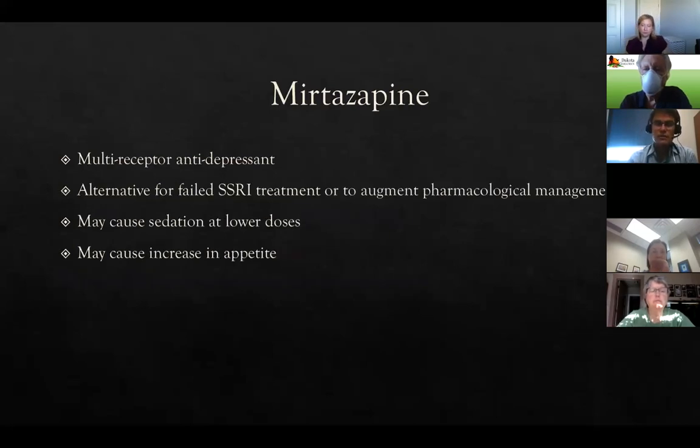Mirtazapine, it's a multi-receptor antidepressant. It's another one of those alternatives for failed SSRI treatment. It's one of my more commonly used medications that I use in the elderly. It helps maybe a little bit with appetite and maybe a little bit with sleep. Lower doses typically work better for sleep. I think the higher doses work a little bit better for depression. And so often when you're using this, you have to titrate up the dose to try to help. I have had very good success with this medication.